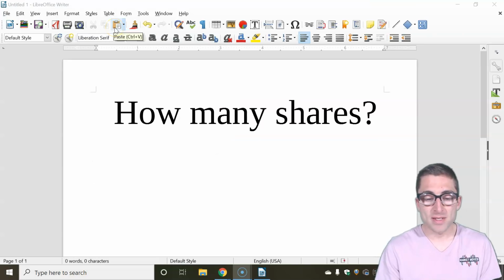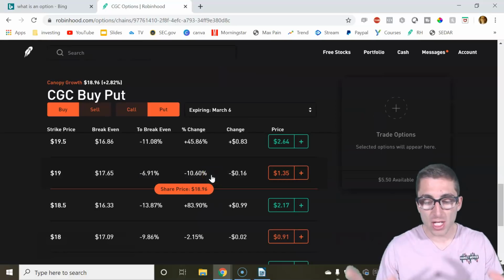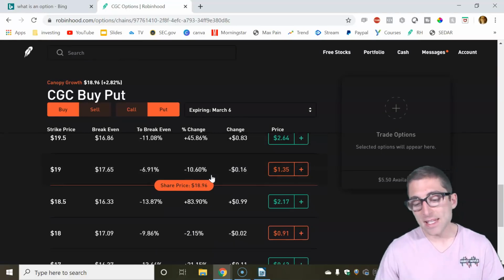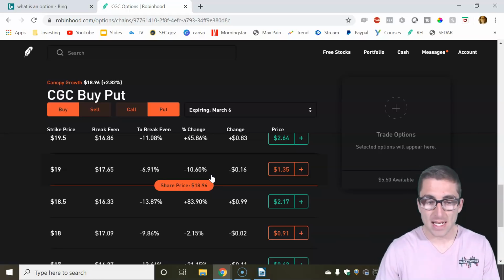Now you're probably asking yourself, how many shares do these contracts control? And it's pretty easy. Every single option you're seeing on the option chain, which is the screen of all these different strike prices, controls 100 shares of that stock. So at any point, you could be buying or selling 100 shares if you exercise the option.